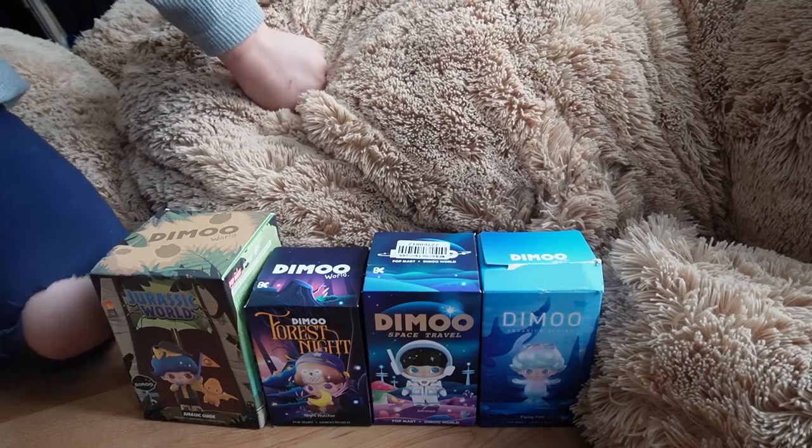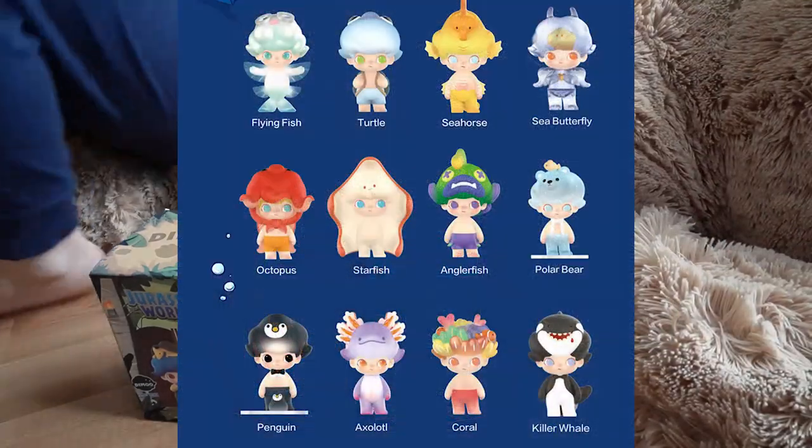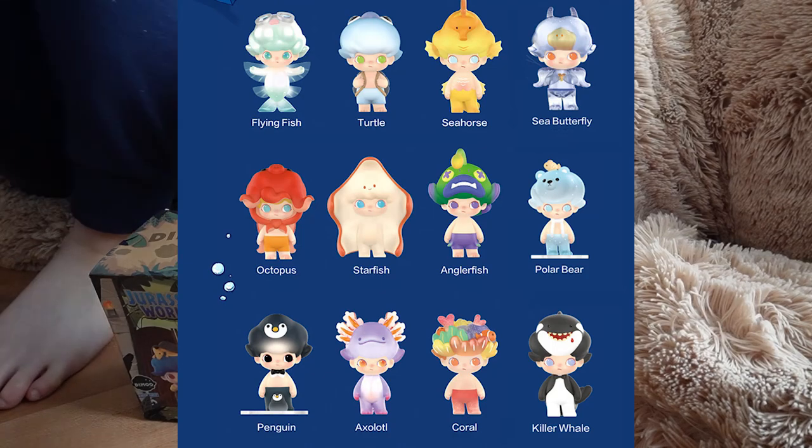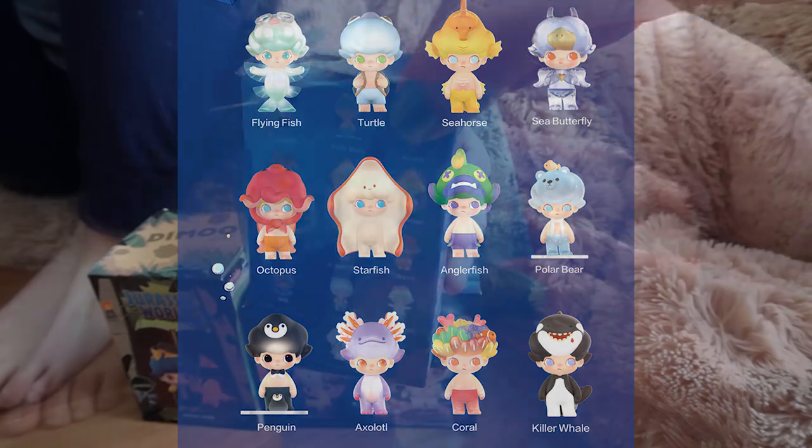Which one is the aquarium? This one, the blue one. I like the shark one and the penguin. Oh, those are cool ones. And the shark ones. And the orca.